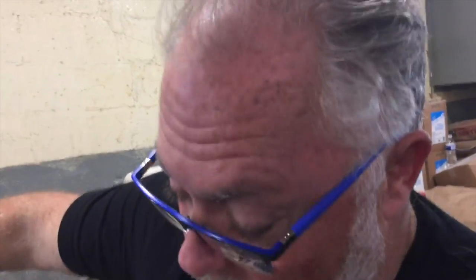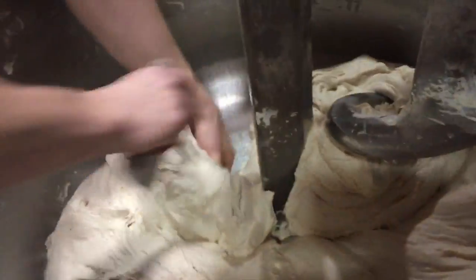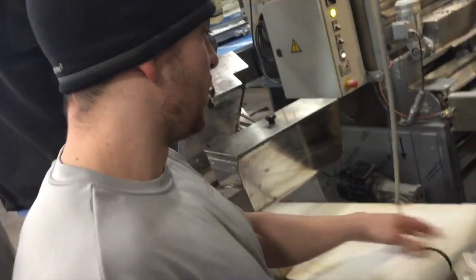The secret ingredient to poor boy bread in New Orleans, it's the water. So man, this is coming together good. This batch will make 200 loaves of bread. Now it's time to cut, ball, and roll the dough. This will be one poor boy coming out of here.